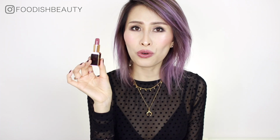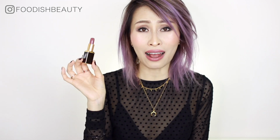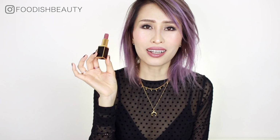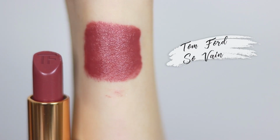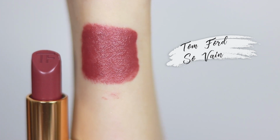This very last lipstick is So Vain from Tom Ford. I had So Vain on my Tom Ford must-have list for the longest time, but somehow I didn't end up with it until now. And I have to tell you, it is the most beautiful shimmery, mauvey, dusty lipstick there is. It's what I'm wearing on my lips right now. It doesn't feel gritty at all, even though it's a shimmery finish. I just absolutely love it.